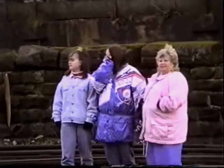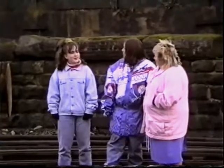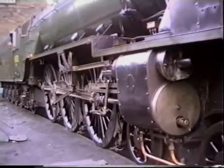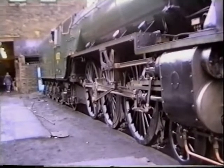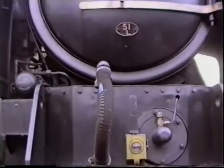It's strange when you see some of the videos that you see the public walking about anywhere they want to, in the shed yard, in the shed, just wandering round. You didn't realise how dangerous it was with open pits and engine movements. Obviously it wouldn't be allowed today, but in them days nobody seemed to bother.